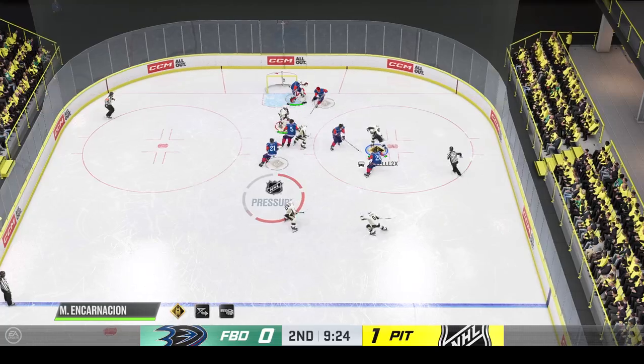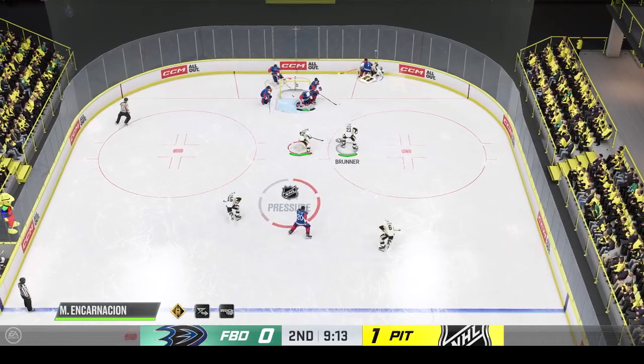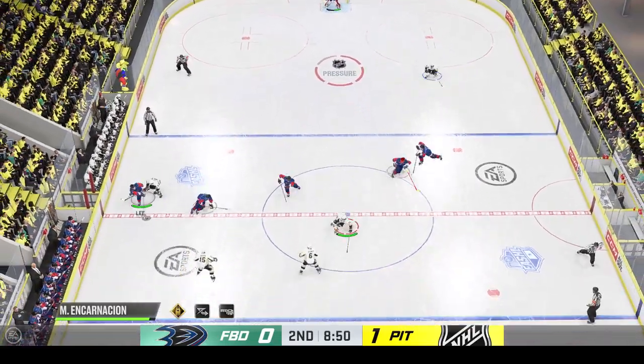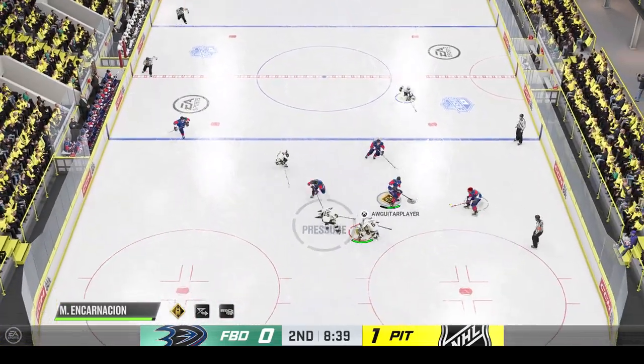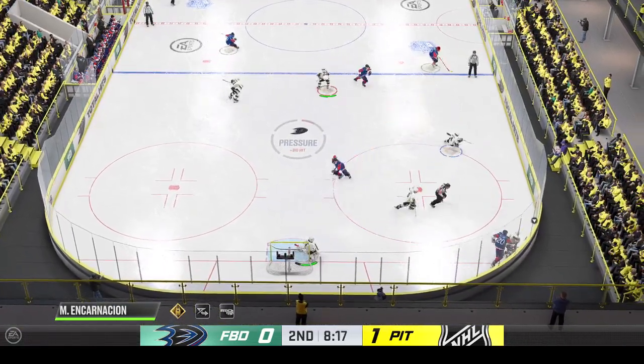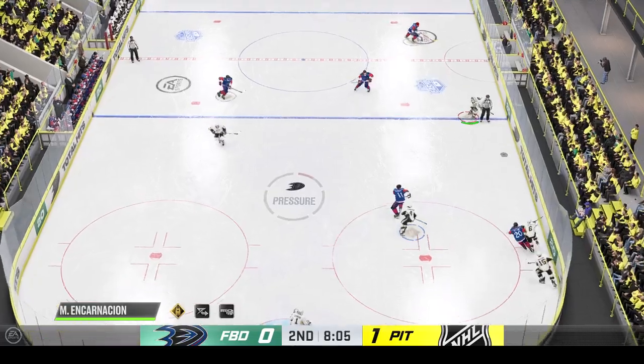Pittsburgh's won the draw inside the offensive zone. Now let's see what they can do with it. And that will stop. Wagner's been dominant in the crease tonight. He's turned away a lot of high-danger shots, and he's really found a way to build some momentum for his team, give him a real opportunity to win. Just a little too much contact and couldn't hang on to the puck.